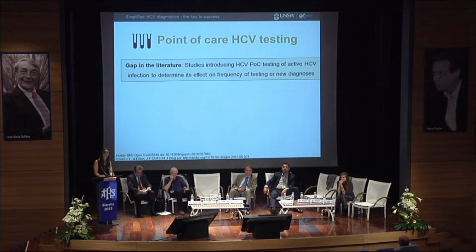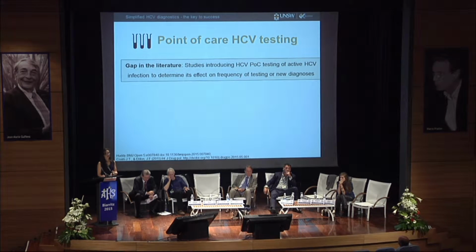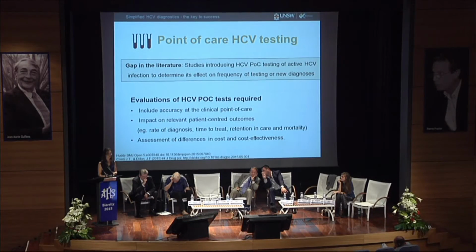On point of care testing that we've been discussing, there are a number of studies looking at rapid testing for antibodies, but very few or no studies that actually look at testing for active infection on site. So we need a large number of studies to get the data to support this. We not only have to include the accuracy of clinical point of care testing, but also assess the impact of this intervention on the rate of diagnosis, time to treat, and linkage to care. And then assess the differences in cost and cost effectiveness overall to help the public health intervention.